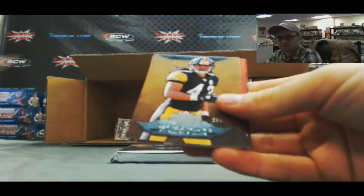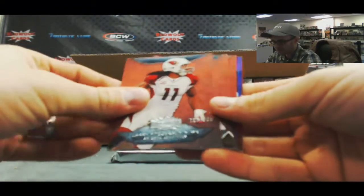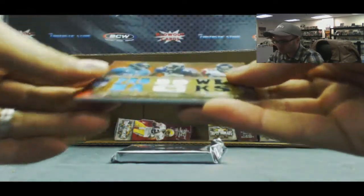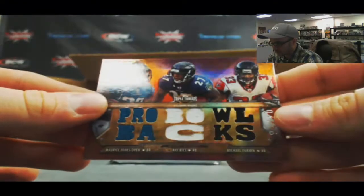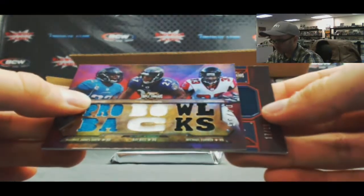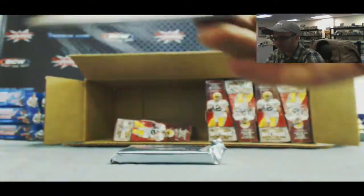Sidney Rice to 50. Polamalu, 310. Fitzgerald, Percy Harvin, Joe Namath. We got a triple Pro Bowl backs, MJD, Ray Rice, and Michael Turner. Numbered 4 of 36. And our auto, Unity, Ronnie Hillman. Numbered 17 of 99.